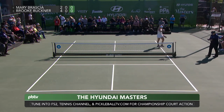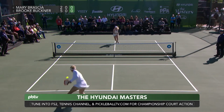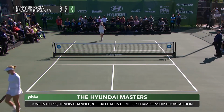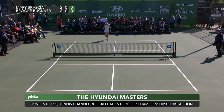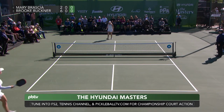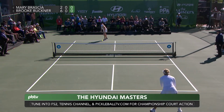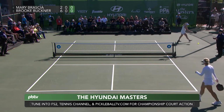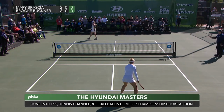Unfortunately, she did not do that, and as a result, a great backhand roll volley there from Brooke Buckner coming out of the timeout. Buckner getting a lot of these balls deep in the back third of the court, and that's putting a lot of pressure on Brascia's shot, so credit to Brooke. And announcer's curse. Of course, the serve falling into the net gets the side out for Brascia. We'll see what she can do here on serve.